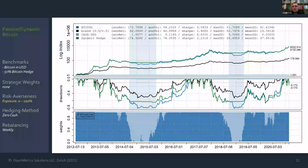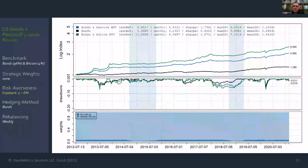So this is just to show you that with a risk management model, we can create some value. And the next one is probably the most important slide, because it shows you what happens when you add a relatively small proportion of Bitcoin to this bond portfolio I mentioned before. So you have a well-diversified bond portfolio. And you see here the black line is exactly this bond portfolio.